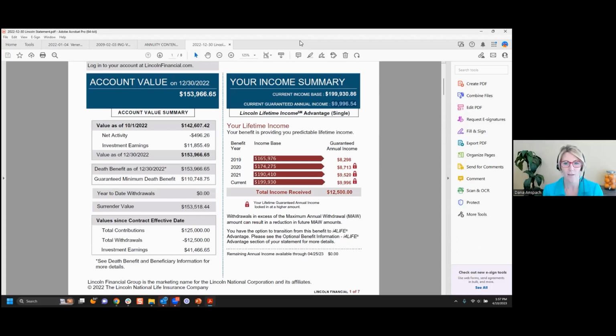And so it doesn't make sense for this person to turn this contract on until they are at least 59 and a half, but likely at that point, it will make sense to turn the income stream on fairly quickly, probably right at 59 and a half or age 60. I was going to say one other thing.